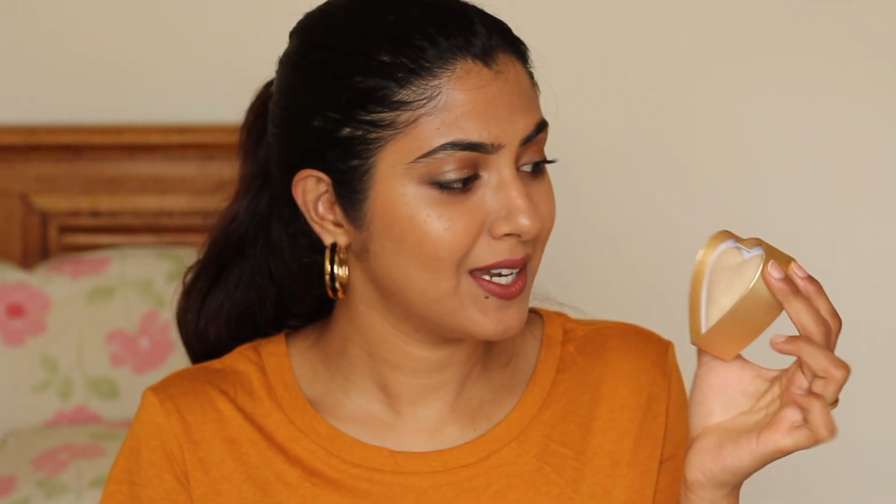This is the shade Golden Goddess. This is a yellow gold kind of highlighter. I bought this during the time Rihanna released her Trophy Wife highlighter, because that was just too yellow and I knew I would never use it, so there was no point buying it. So I thought I'll get something similar to that yellow tone, so I got this one, and it looks kind of nice on the cheeks actually. It looks a bit different, a little strange, but still kind of nice.